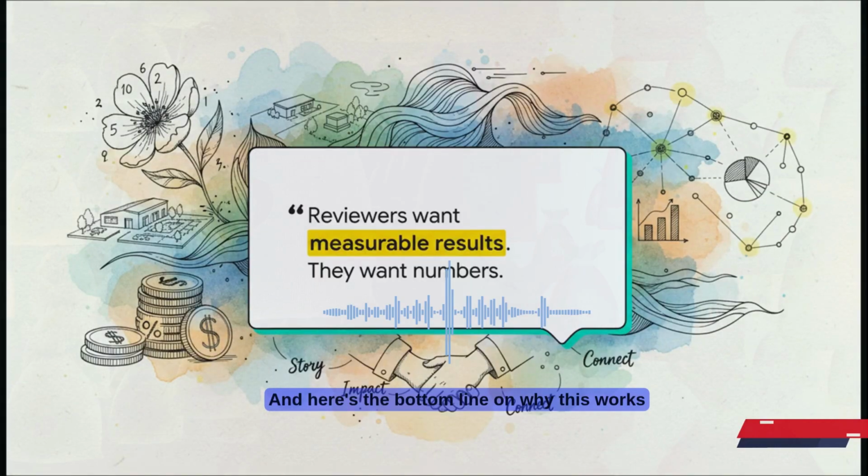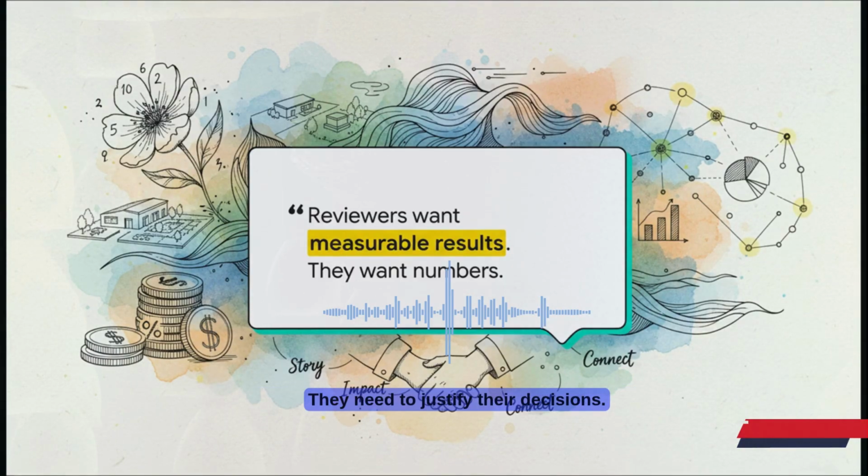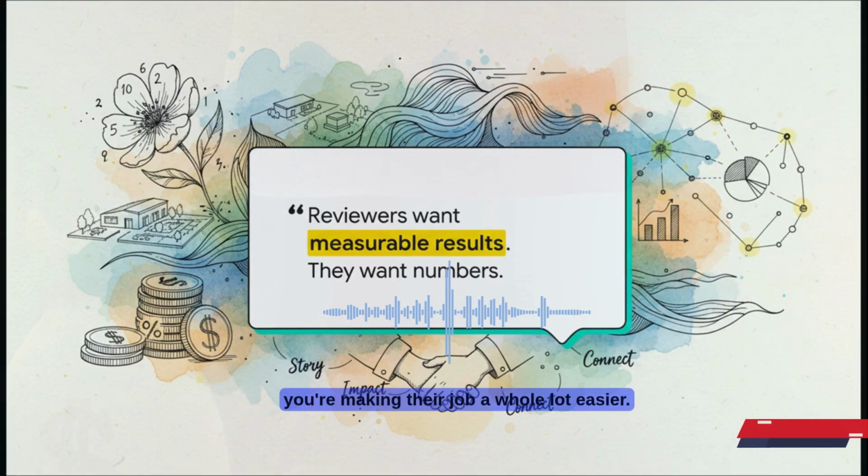And here's the bottom line on why this works so well. The people reviewing these grants have a job to do. They need to show a return on their investment. They need to justify their decisions. When you give them hard numbers and specific outcomes right up front, you're not just building your case, you're making their job a whole lot easier.